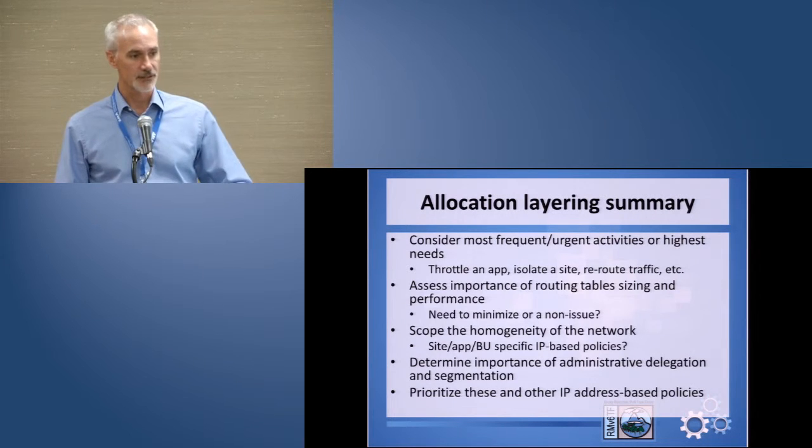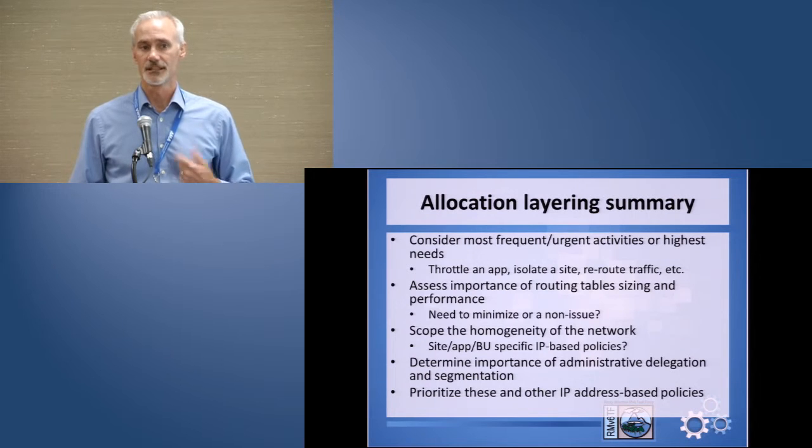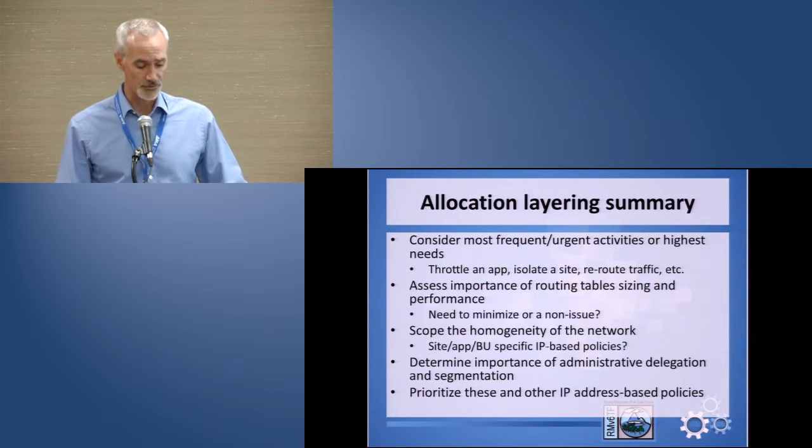Also, depending on where in the layer structure your geographic comes into play, consider your infrastructure and its capability to support multiple routes. If you're an enterprise, it's probably not that big a deal. If you're a service provider, now you've got to conserve that routing table. So that's something for you to think about in the scope of your network.